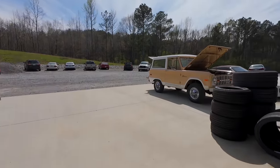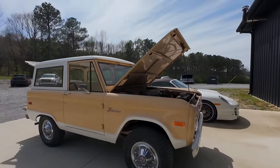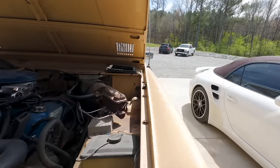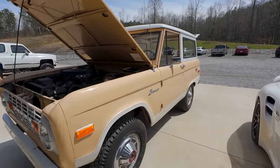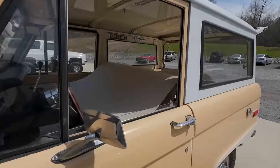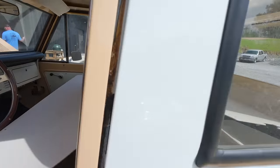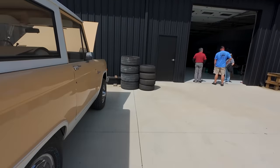Ooh, it's bright. It is awesome to see these things on the road, dude. These things rot out like crazy. This one is nice. Oh, I guess they're still working on it. Yep, still doing some work to it.